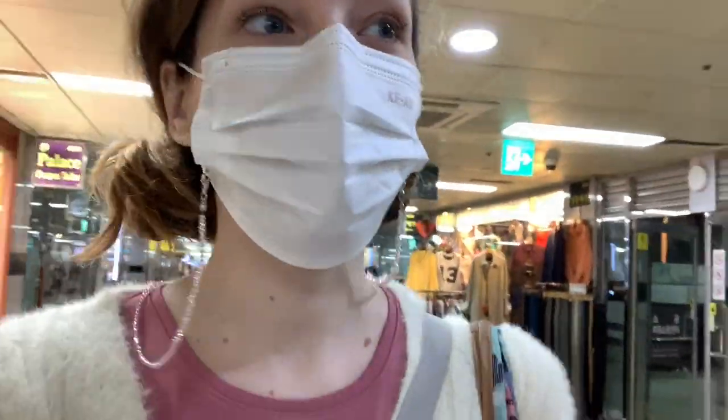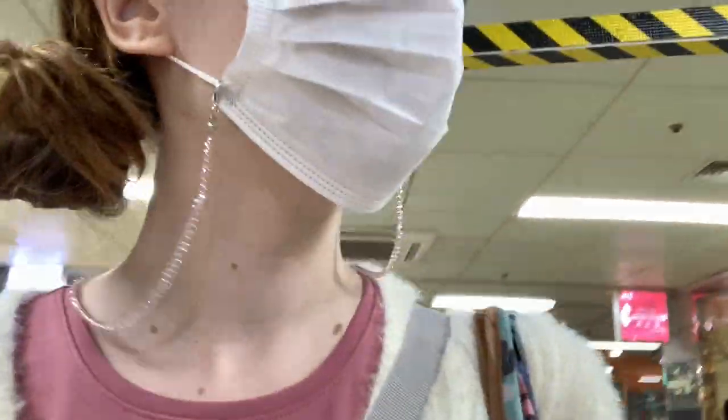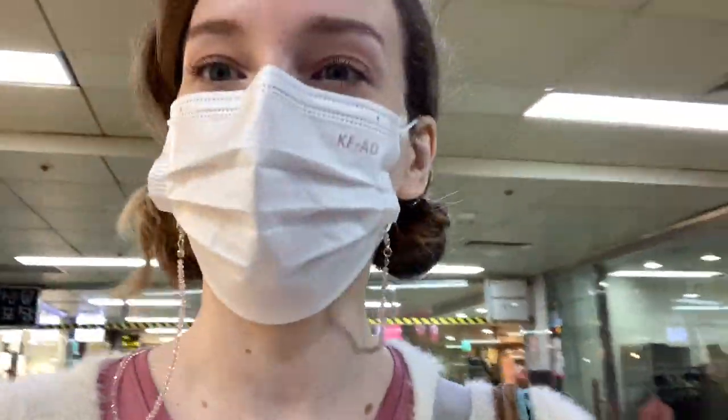In the subway mall thing, I got some very cute souvenirs and I'm trying to figure out how to get out of here actually.